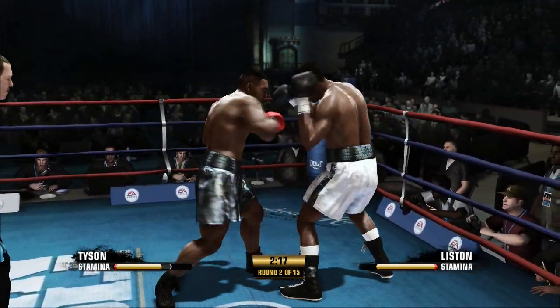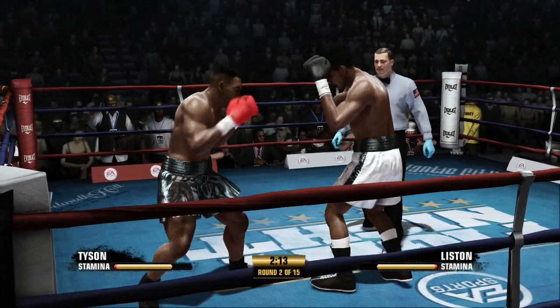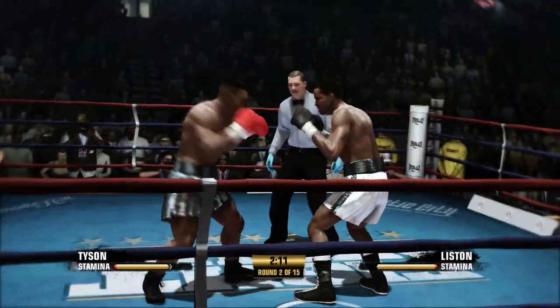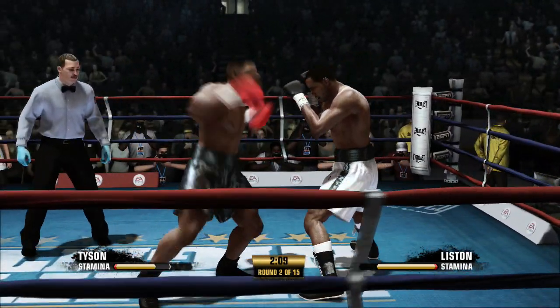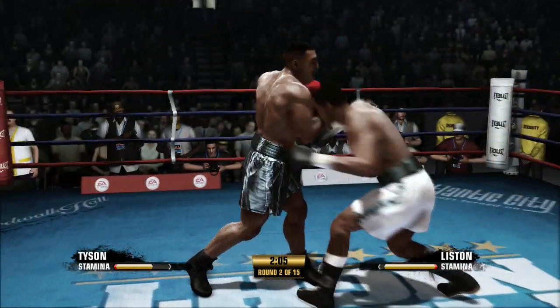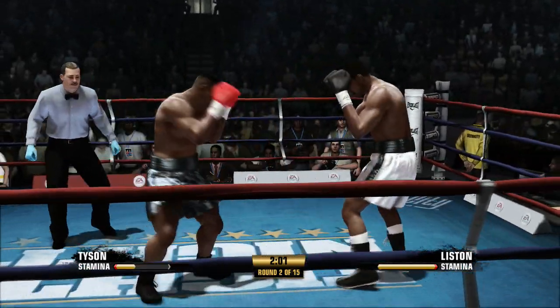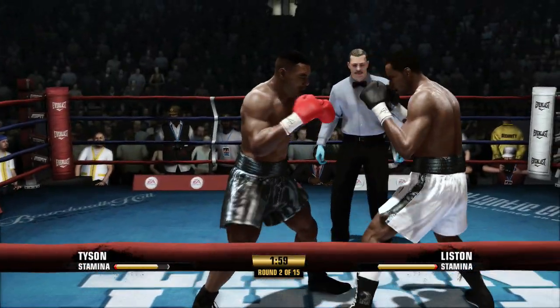A good block. A precise hook by Tyson he showed us. Another huge shot comes in early on in this fight from him. Well, he understood that his opponent was a slow starter. He's jumping right on him, taking advantage. Not able to land the uppercut.